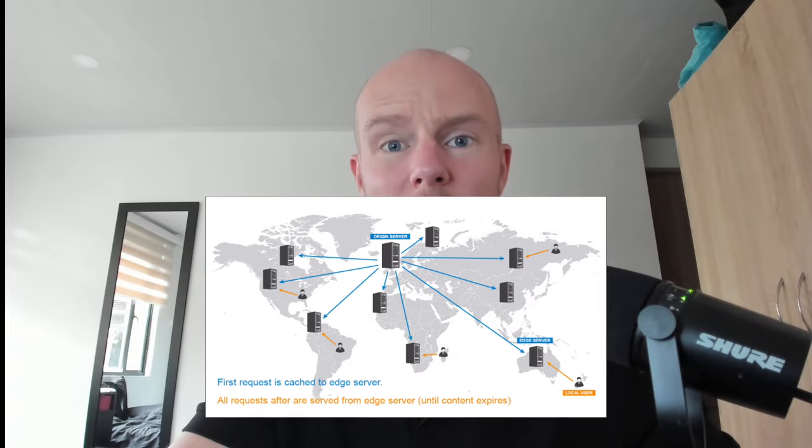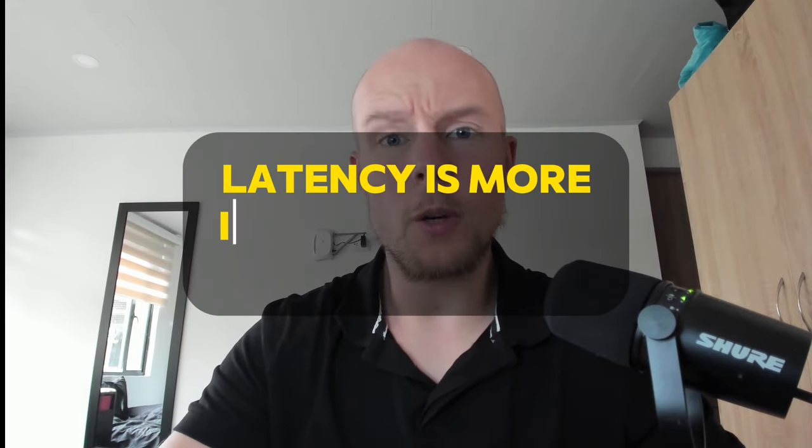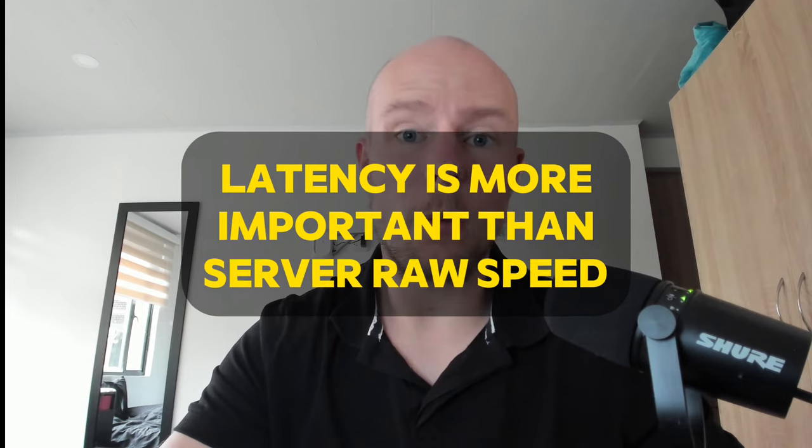CDN spreads your static assets across the internet. Static assets being JavaScript, CSS, HTML, and images. This helps with latency. Latency being how much time it takes to go to your server and back. Latency for a website is often more important than the raw speed of your server. Servers are fast nowadays, but the bandwidth is limited by this idiot called Einstein, who told us that this is how fast the speed of light can go. So that means that we are just limited there.